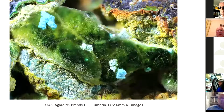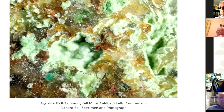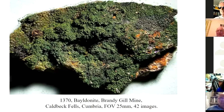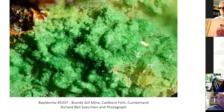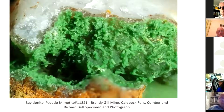But it produced some quite nice material, a nice mat of agardite or something very similar. That's Richard's agardite from there. Another one. Arsenopyrite. A baldonite. That's 2.5 centimeters, that one. I think that's a close up of that one. Another Richard Bell specimen and photograph. Another baldonite, and then a baldonite pseudomorphic after mimetite.